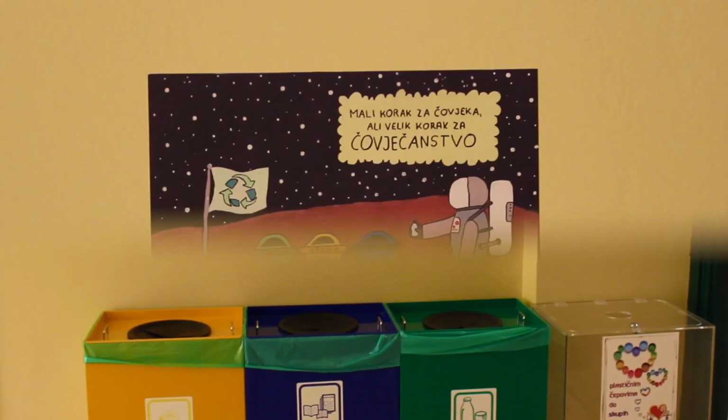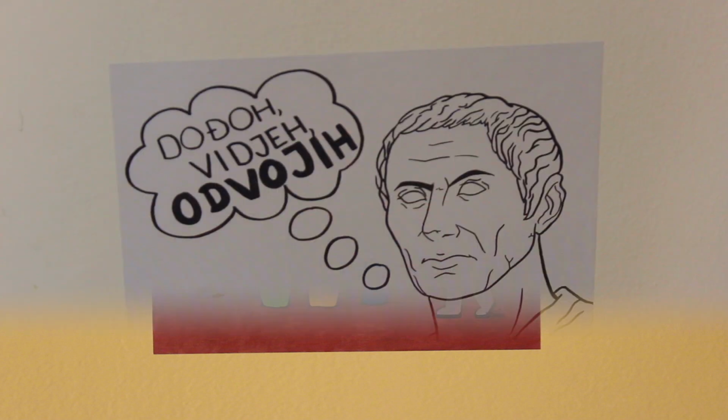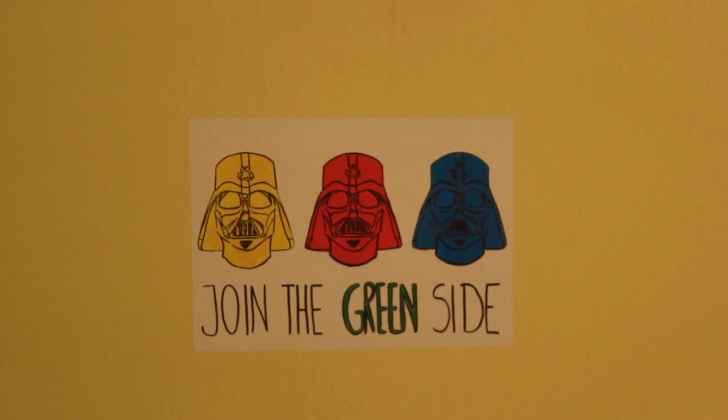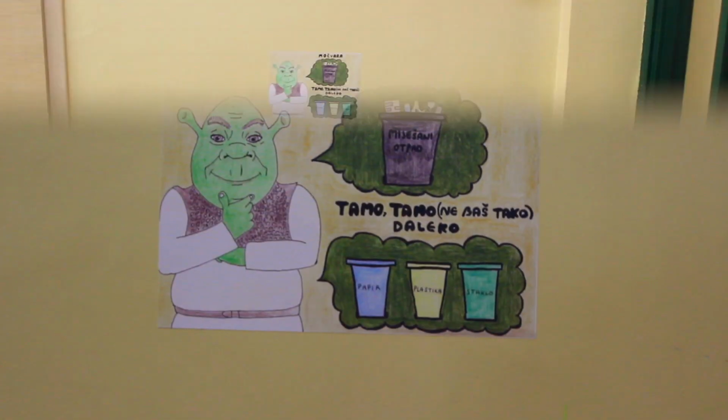In order to motivate our students to recycle more, we place various waste separation bins inside and around the school. Among those bins, there is one for collecting plastic caps, which is a part of a humanitarian action. There are special stickers placed above baskets and bins, all designed by our students. In a funny way, they try to promote and encourage recycling.